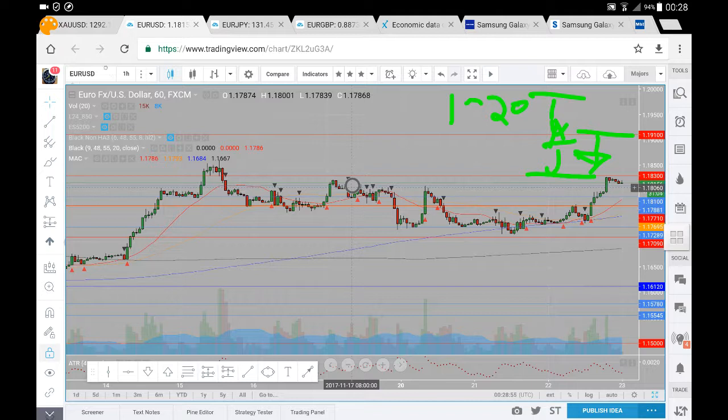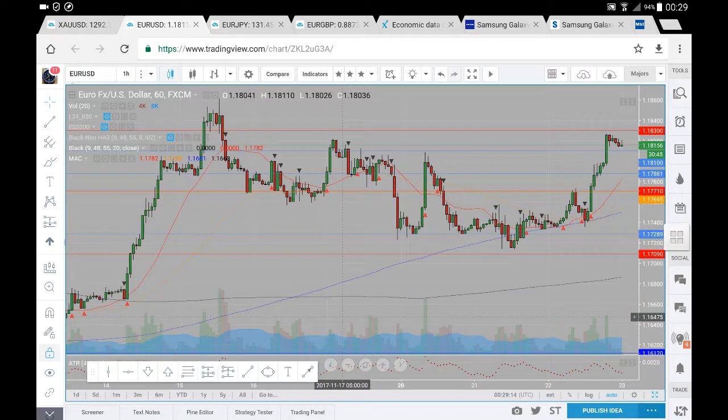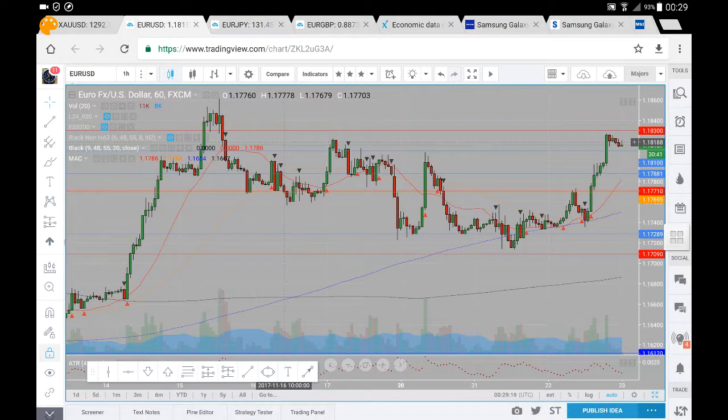Now, if this rejection that we have seen so far from this 1830 does turn out to be a reversal, we're looking for 1810, and below which we're looking at 1780. It's a pretty tight zone. We have got in the US the Thanksgiving holiday, so we may not see as much volatility. So the market may range, or there might be a very tight range on the market.